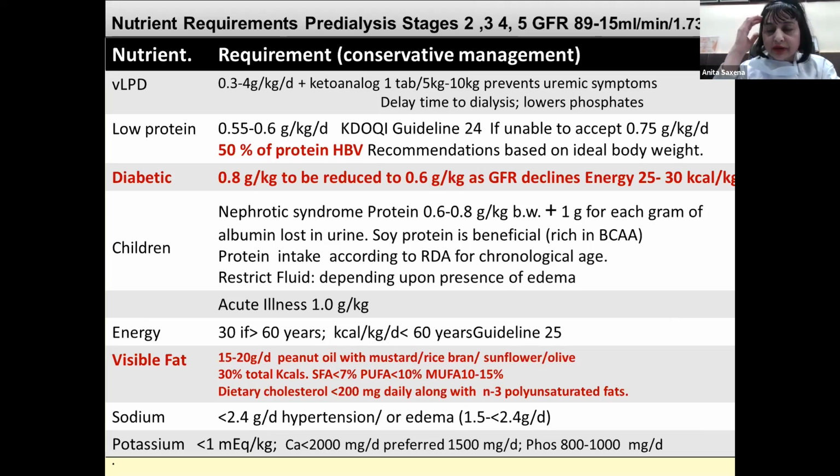Protein intake according to the RDA for chronological age should be the rule of thumb whenever you're treating a child. Restrict fluid in a nephrotic patient; of course, I'm going to talk about it later. But whenever the patient, even in chronic kidney disease and not on dialysis, has an acute illness, please do increase the protein intake to 1 gram per kg body weight per day, because these patients become hypercatabolic. Therefore, in order to preserve nutritional status, as long as the patient is not vomiting or having too many uremic symptoms, you can increase the protein intake.